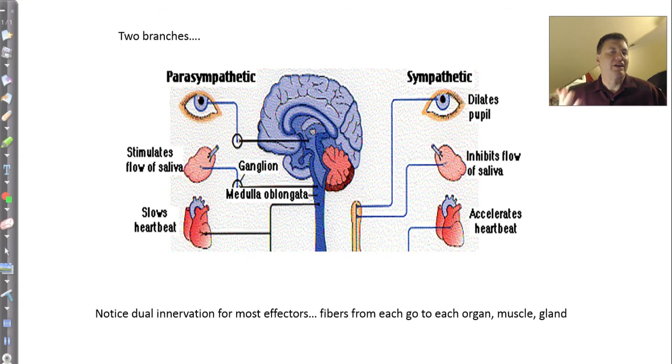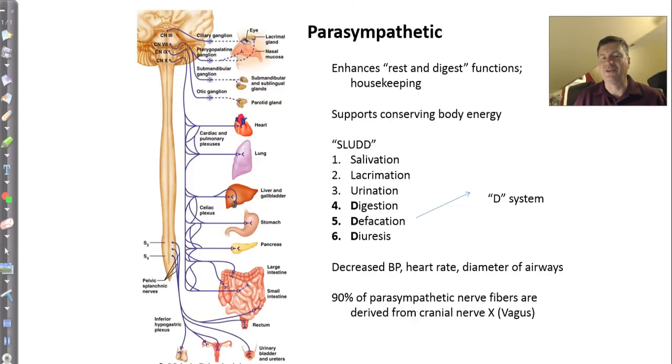So you see how they work somewhat in opposition, and I think of this, and you've got to be careful here, somewhat like a gas pedal and a brake. Now, before you assume that the sympathetic always is the gas pedal and the parasympathetic is always the brake, just look at this example. The sympathetic inhibits the flow of saliva, but it accelerates heartbeat. Parasympathetic stimulates the flow of saliva, and it slows heartbeat. So they work in opposition, and the sympathetic usually stimulates, but the parasympathetic may in some circumstances. So don't always assume sympathetic increases and parasympathetic decreases.